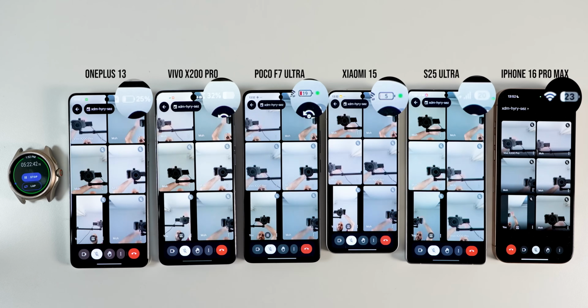In this test, the phone that surprised me the most was the Galaxy S25 Ultra. In the last few tests I've done, the Galaxy lost by a large margin to the iPhone and other phones, but this time it is holding quite well. It could be due to updates or the fact that for the first time I'm not testing on 5G and doing the test on Wi-Fi only.